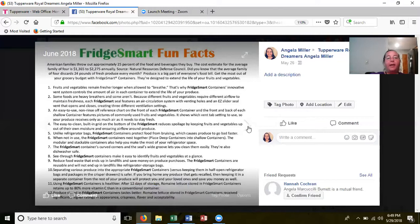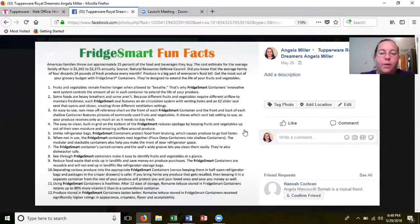Fruits and vegetables remain fresher longer when allowed to breathe. That's why Fridge Smart Containers' innovative venting system controls the amount of air in each container to extend the life of your produce. So the fact that fruits and vegetables stay fresh longer because they are allowed to breathe, and talking about how fruits and vegetables need to breathe, that's valued information, something that maybe they didn't know before, right? And there's several of those kind of things on here, so make sure you read through that because it does have several that you can use.